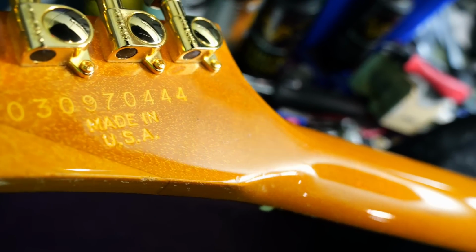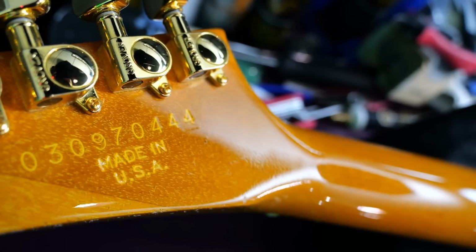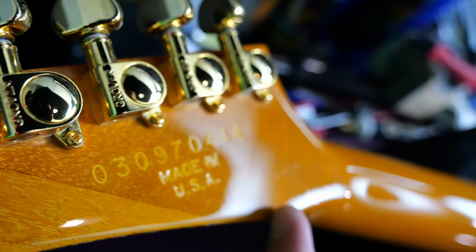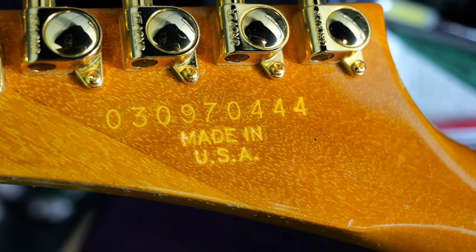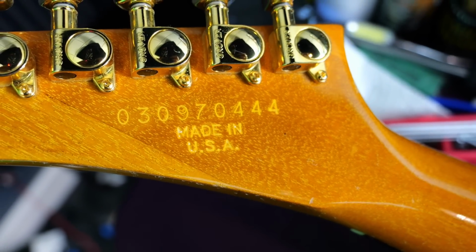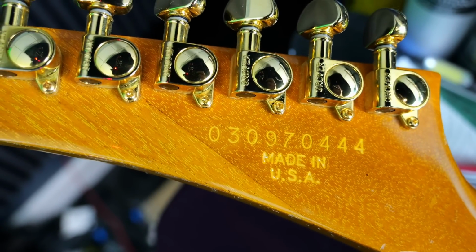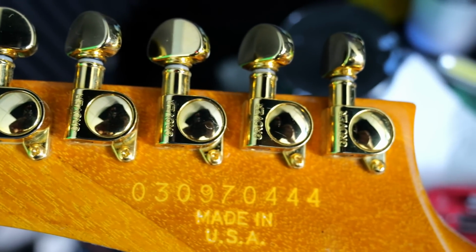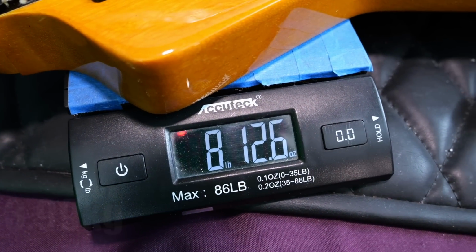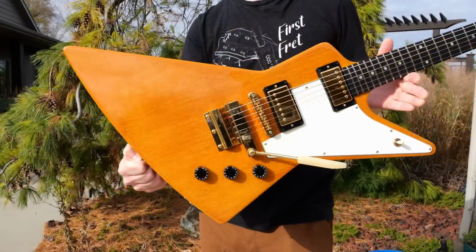Backside of the headstock, it's got some scratches and impressions as we were talking about from that stand. Unfortunately, Explorers sit weird on stands and get other impressions. Here's our serial number, 309th day of the year, 2007, initial batch, number 444. That's just that particular neck stamped that day, not proof that they made more than 400. And we can see our mini Grover tuners on this model. And all said and done, just a little under 9 pounds, 8 pounds, 12.6 ounces. Let's go ahead, plug it in, and hear how it sounds.